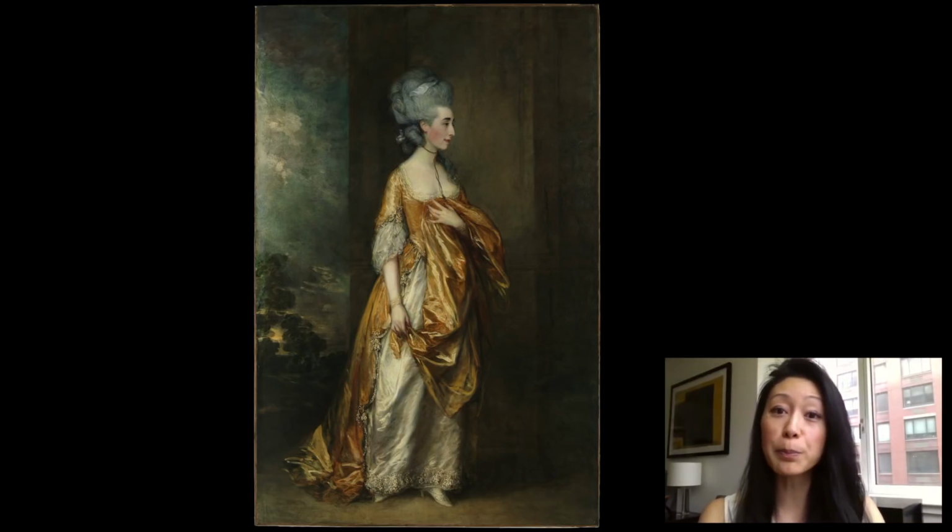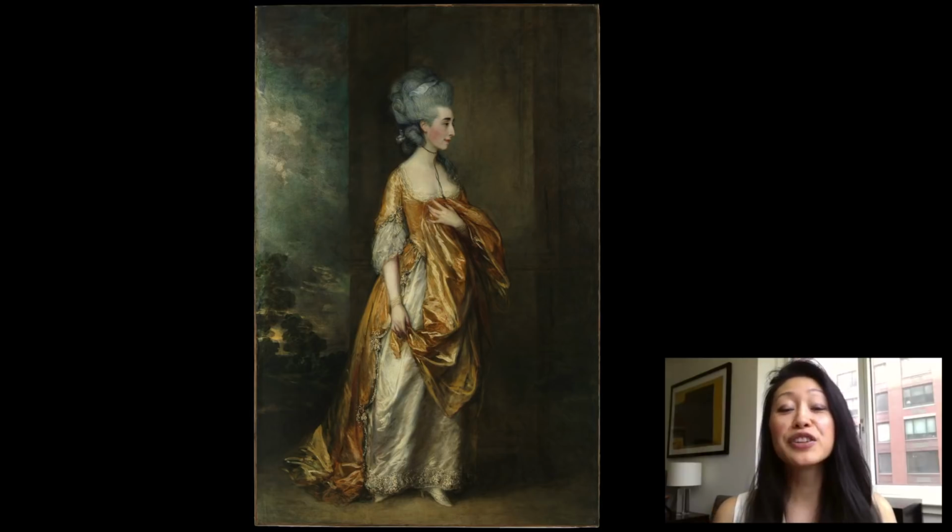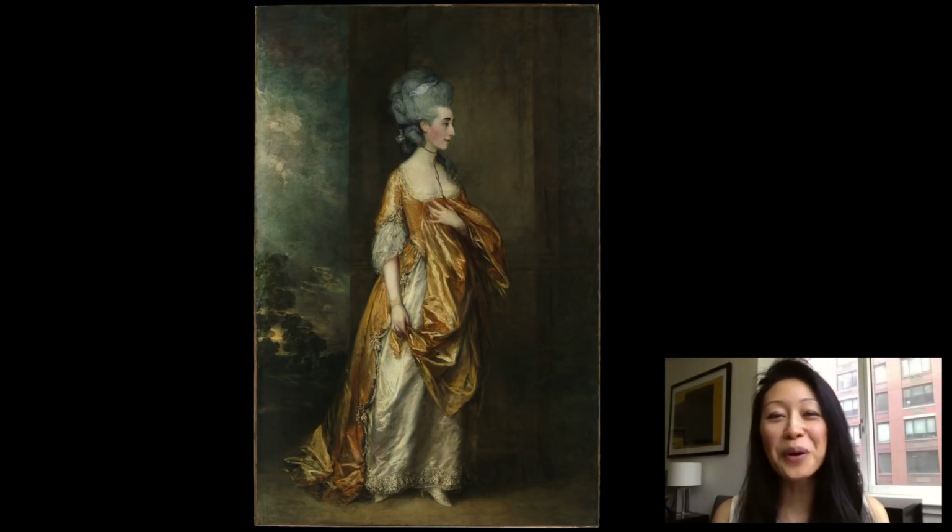We can see it. It's right below her, right under her feet. She's also turned away from us. She's giving us her profile. And, you know, that is both modest and aloof in the style of ancient coins, of early Italian Renaissance portraits.